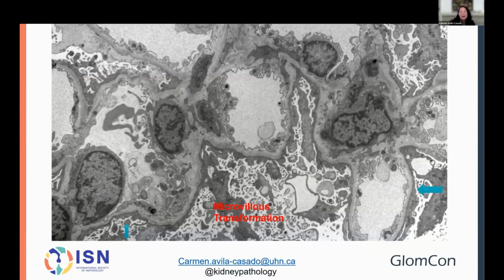The electron microscopy shows very interesting findings. First, as you can see with the blue arrows, there is extensive foot process effacement. All the foot processes are effaced, and you can see them on the outer aspect of the glomerular basement membrane. The other interesting aspect is the presence of microvillous transformation, where the foot processes produce hairy extensions that project into the urinary space.